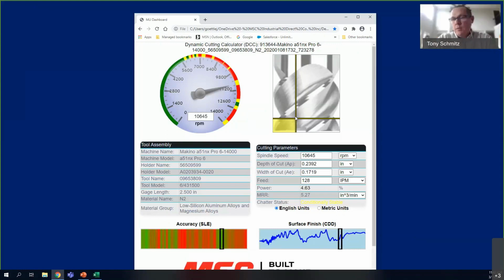Yep. Okay, so I'm a CAM programmer, right? And I am generating tool paths. When I do that, I need to select step over and step down. That's radial and axial depths. I need to select my feed per tooth. I need to select my spindle speed. And so how do I do that? Well, I might have best practices. I might have what I did last time.